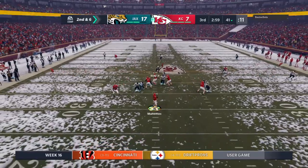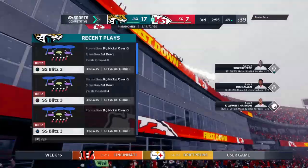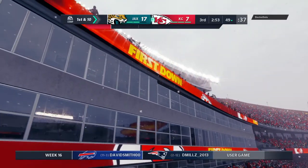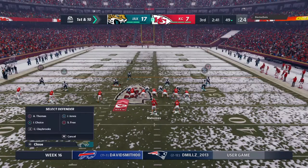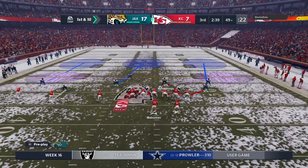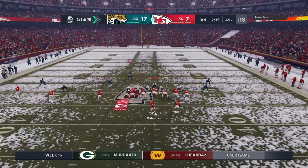From the gun, it's Mahomes. Quick hitter here, it's complete. And he'll be brought down just shy of midfield at the 49-yard line. Catch number 40 for him on the year. It's a first down. Tighten up, tighten up, tighten up. Shoot. 57. Attack.